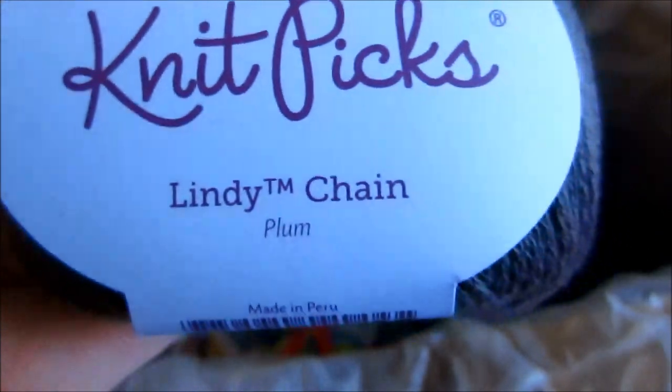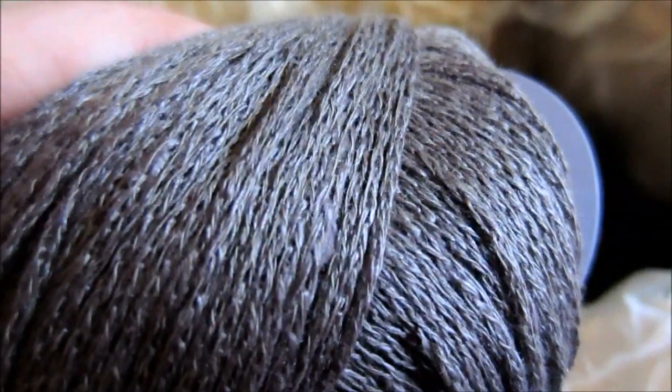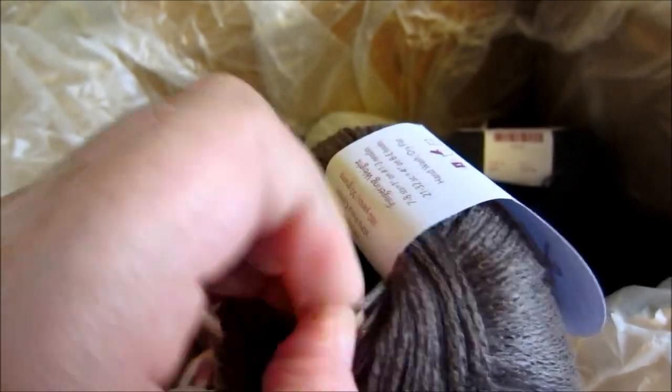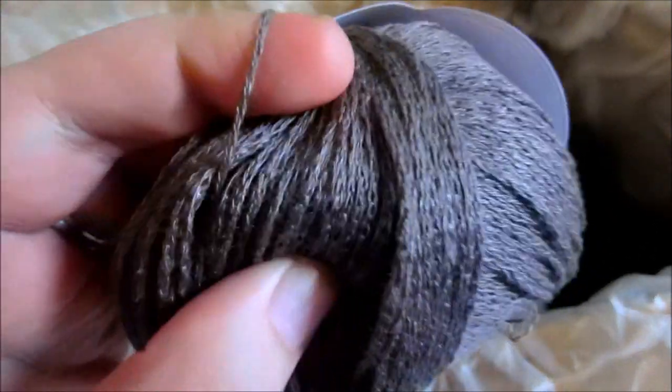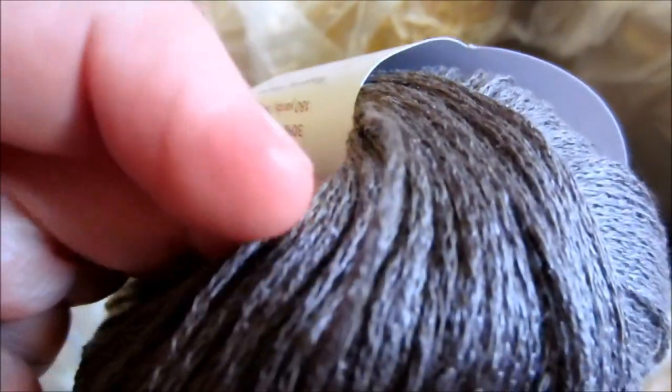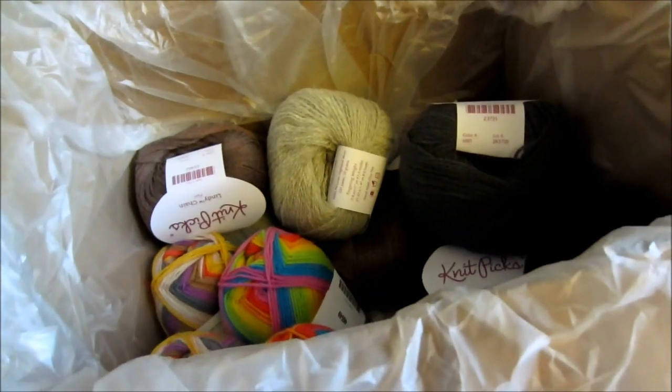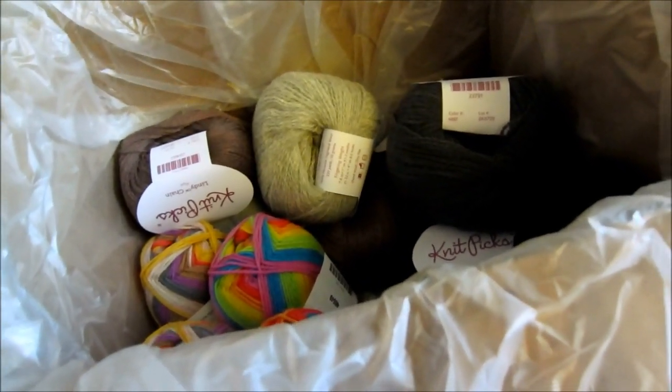And then I bought 3 skeins of Lindy Chain, in the colorway Plum. And you can see it's actually just sort of chained along. It feels like I just did the chain stitch a bunch of times. And it's in this sort of purpley gray colorway. I actually have a cardigan in a similar color, so that'll work. But I'm making a stole type thing.